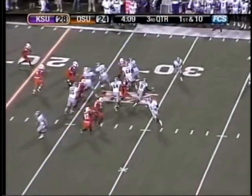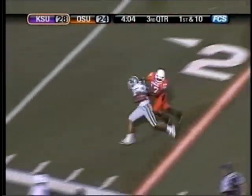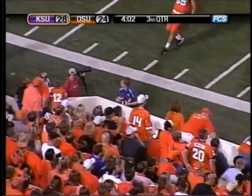High formation, Freeman hands it off. Now it's a reverse. They pitch it to Murphy. Running on the left side to the 20 and pushed out of bounds inside the 20 at the 17.